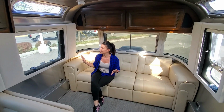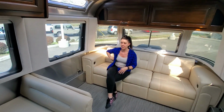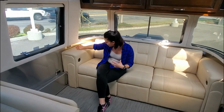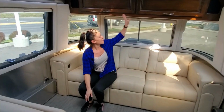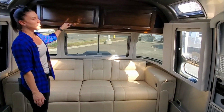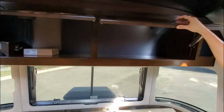Tons of windows in here. You could use this space for something if you wanted to put something in there, like some little tables or stools. I've seen people put ottomans here. You have control panels for lighting and dinette lights, all the accent lights, everything that you would need in your reach here. Cabinetry. The cabinetry in the Classics is beautiful. It's heavy duty, high quality, lots of space, really nice finishing.